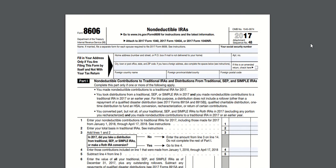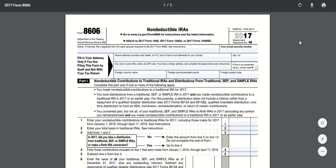So once you have contributed into a non-deductible IRA, you need to essentially claim your basis to the IRS so they don't tax you on the amount. And so that's what this form is for. This form is also, when we go into part 2, about the Roth conversion, and if there are any taxes owed because your account appreciates, that will be highlighted there. So without further ado, let's go ahead and get started.